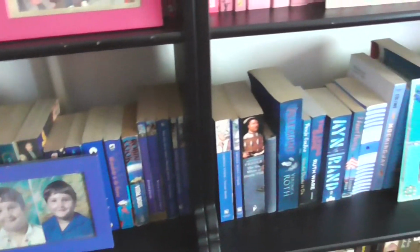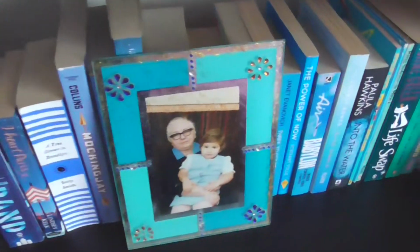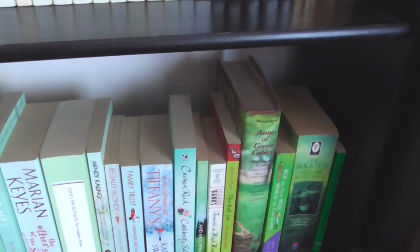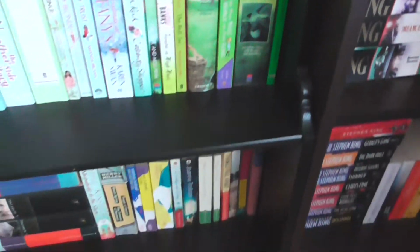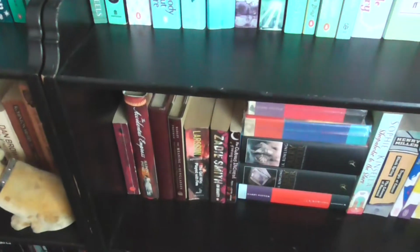More pictures of me, kind of like an old theme. And that's my grandma and me when I was 3. And slowly moving on to the green books. And then down there, just the rest of the books. We're kind of going into the browns there.